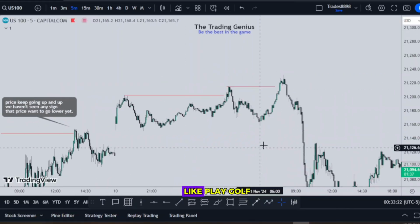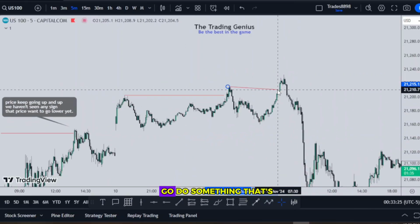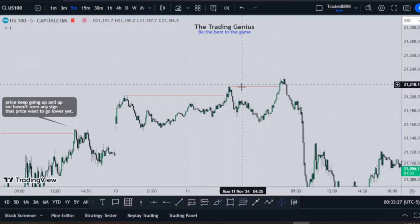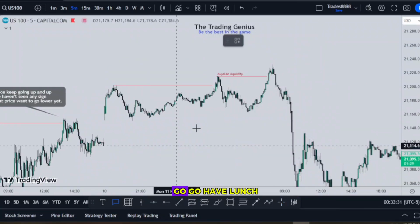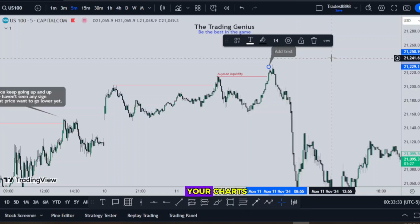Go do something else. Go do something stupid like play golf, tear up your back. Go do something that's fun like go fishing. Go take a nap. Go take your spouse out or your significant other. Go have lunch. Don't even look at your charts. Just let it go. And then come back 10 minutes to 3 and see how much of the range you now have under your trade, and how many times you may have done something silly and small, little short-term little moves, and never had the whole daily range.